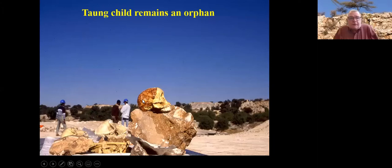But alas, after finding these deposits, the Taung Child itself remained an orphan. We didn't find, as Tobias had commanded me, kith nor kin of this lost child. But it was all worth it because we found out more about the context of the fossil itself. And that's something I try to emphasize to my students as we start this semester here, that the context of a fossil is as important as the fossil itself.